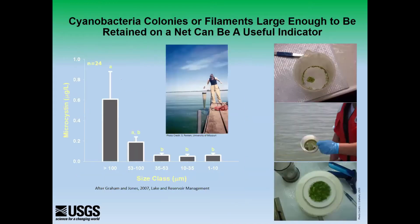The first is the screening tools, and one of my favorites, it continues to be my favorite, is if you have nothing else, if you can see it or if you can retain it on a large mesh net. Nancy mentioned the 50 microns. In my research, we've used 100 microns. If you can see it, you probably have something there. You might have toxin, you might have taste and odor.